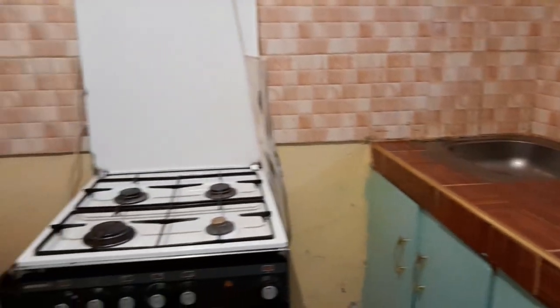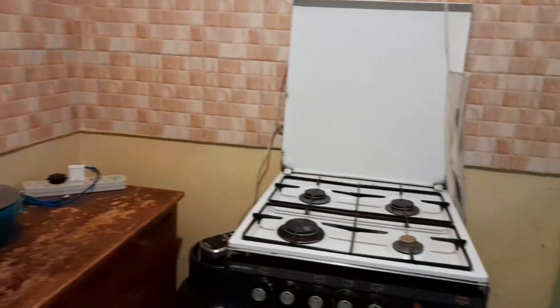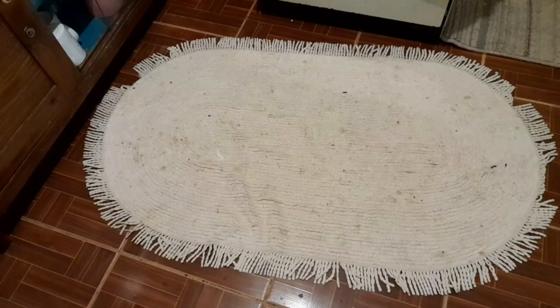And you can see there's a difference between when we came in, everything was everywhere, and now after we have cleaned, there's just a different mood in the kitchen.